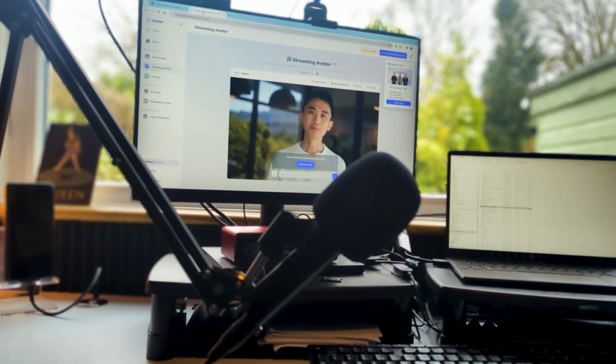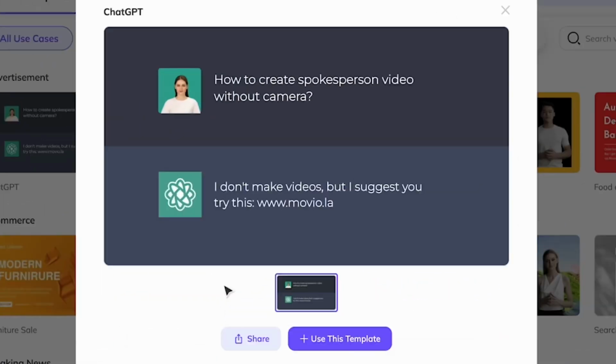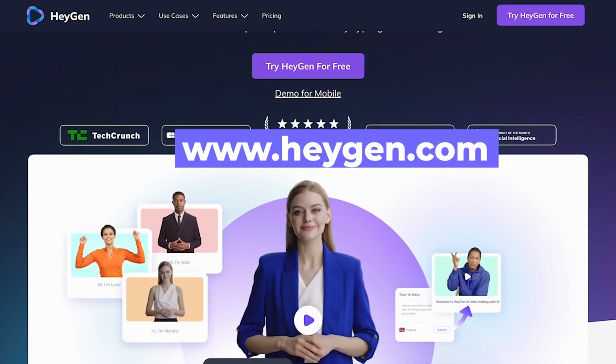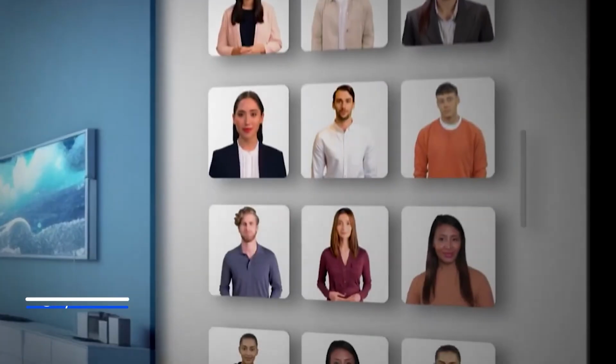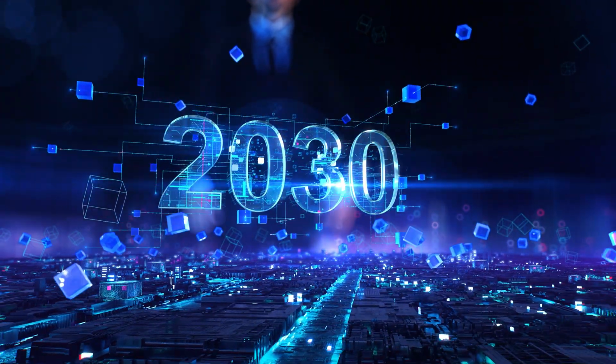So this is HeyGen, the website that I'm going to be using today to create my video avatar with. HeyGen is one of two big providers of AI video generators, its main competitor being Synthesia, in an industry that, according to some estimates, could be worth over $500 billion by the end of the decade.